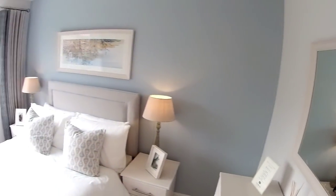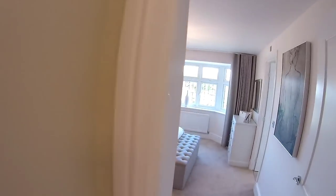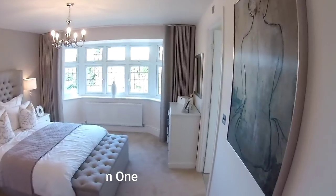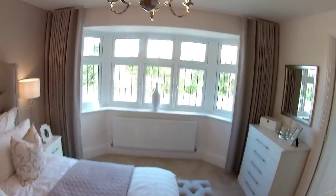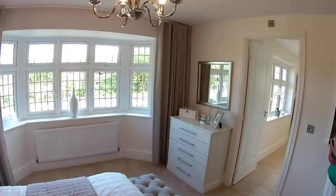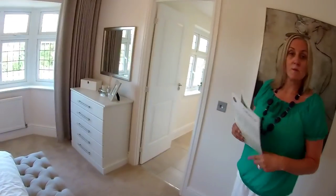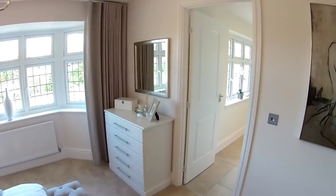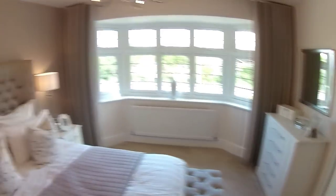Always very muted colours with Redrow, isn't it? 3 metres 44 by 2 metres 88. Now that window again, carrying on from the bottom. This is bedroom 1, your master. Let me just run you through a few Redrow bits and pieces. Well, hang on, let's finish the bedroom first. Come on. Right, got the dressing room here.